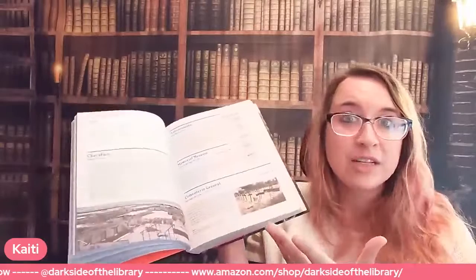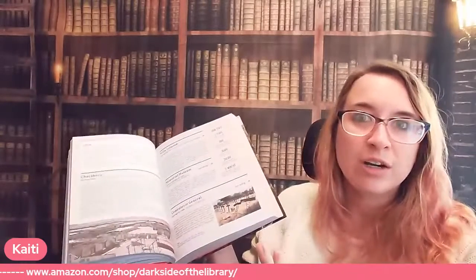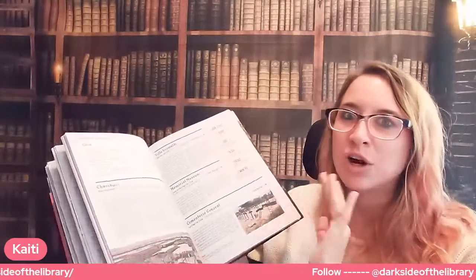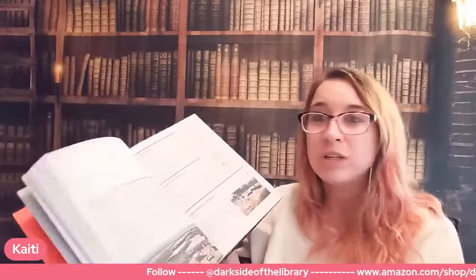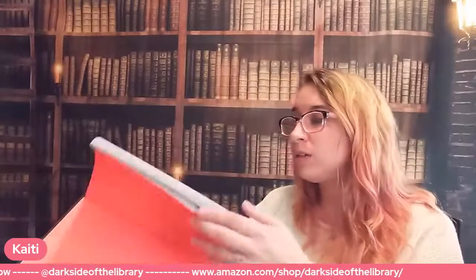So these are all things you can travel to, I'm sure you're here for a reason, the dark side of the library. If you're interested in dark tourism at all and you travel a lot, this is actually a really cool book to have on hand. So for instance, I went to Japan, and that was something that my husband and I wanted to do, check out some dark stuff in Japan, because there's quite a bit.